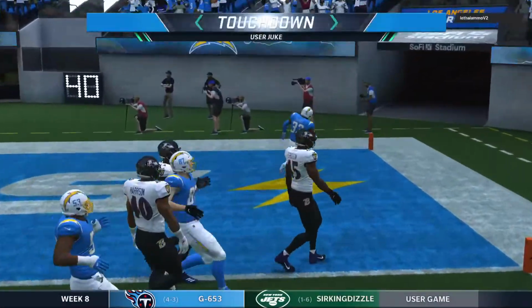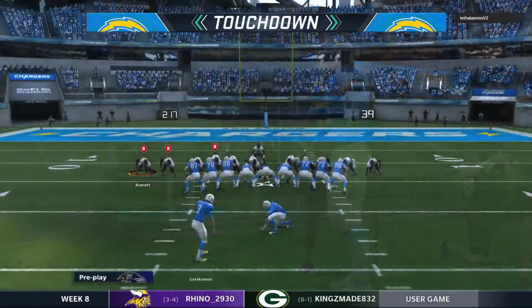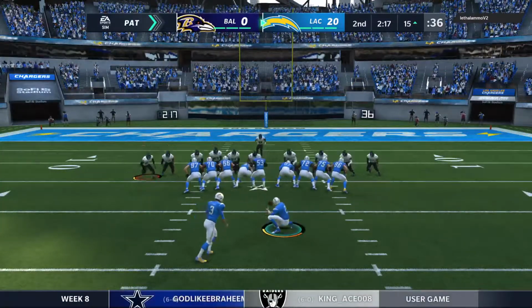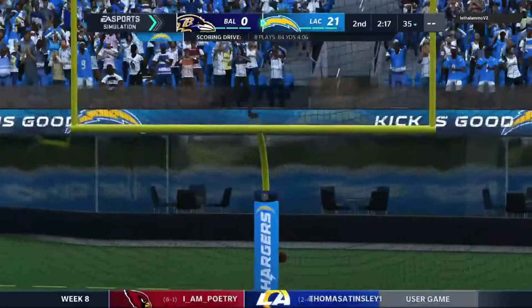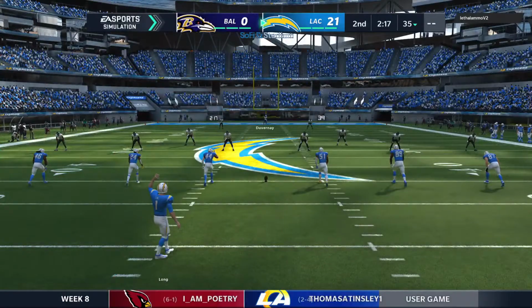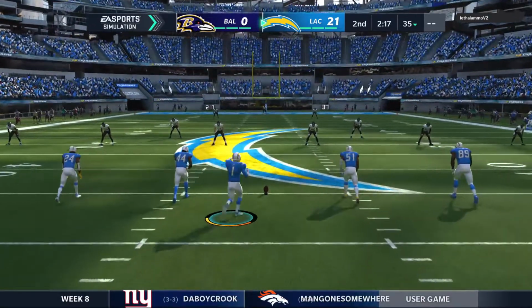And he takes it in for a Charger touchdown. Ezekiel Elliott, his second TD of the game and 18th of the year. For the Chargers, they're able to widen their lead. And it's up and good. Makes the score Chargers 21, Ravens 7. Long now will kick it away following the touchdown.